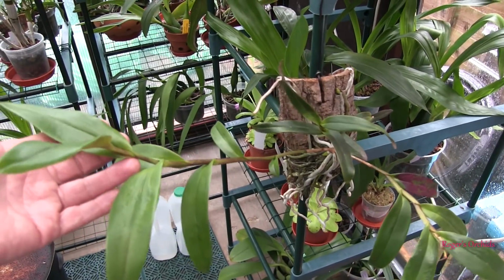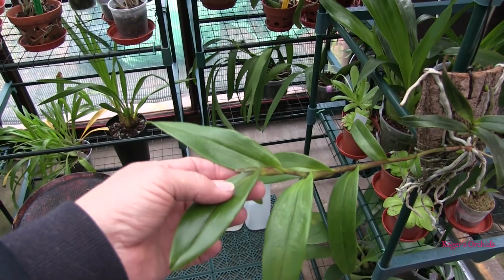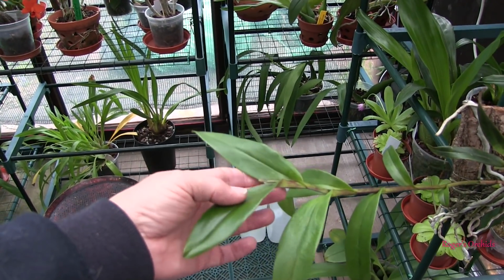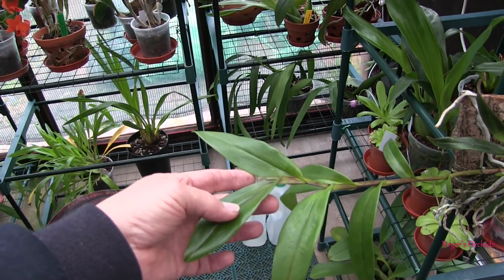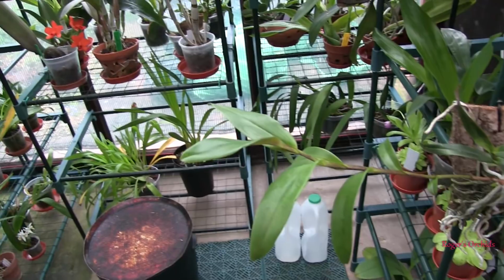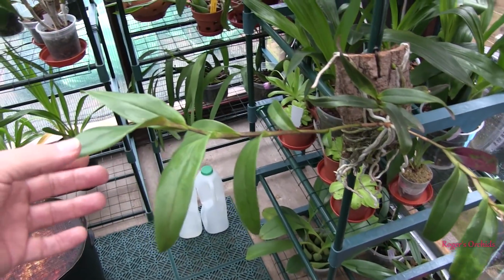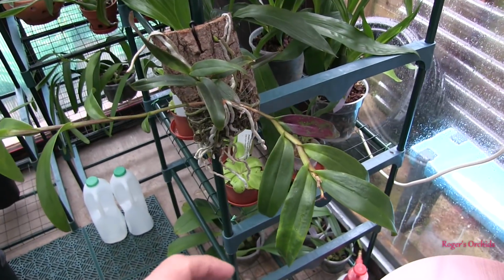But the latest cane has started to spike. It's finished doing leaves now, and it's starting a spike. Now I will make absolutely certain this time that if and when a bloom opens, I'll film it and take a still of it so that I've got a record of it in case it does it again. But I've also found out that on occasions a spike can extend.